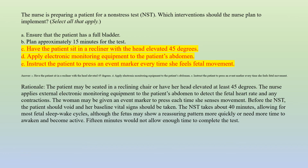Answer. C. Have the patient sit in a recliner with the head elevated 45 degrees. D. Apply electronic monitoring equipment to the patient's abdomen. E. Instruct the patient to press an event marker every time she feels fetal movement. Rationale. The patient may be seated in a reclining chair or have her head elevated at least 45 degrees. The nurse applies external electronic monitoring equipment to the patient's abdomen to detect the fetal heart rate and any contractions. The woman may be given an event marker to press each time she senses movement.